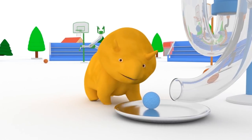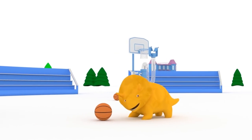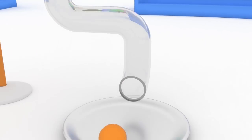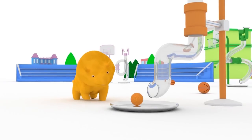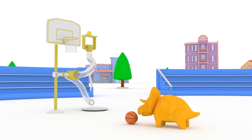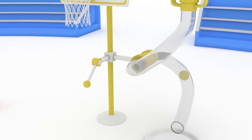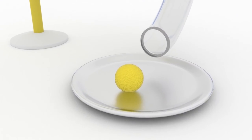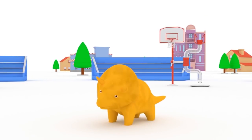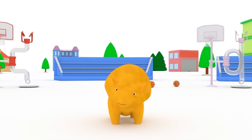Blue. Orange. Yellow. Woohoo! Great, Dino! You managed to eat all of your candies. Oh, will you look at your tongue, Dino? It's very colorful.